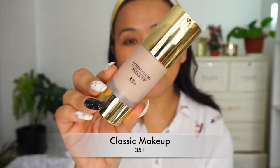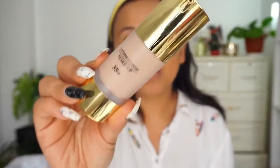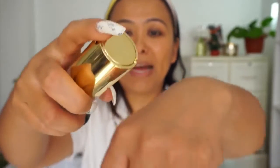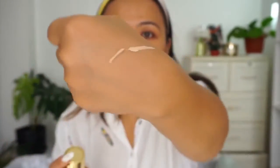So next up, we have another base product, and this is the Lambre Classic Makeup. This is a foundation and I really love the packaging. Can you see the pump? The pump looks like that. So I'm just going to take a very small pump like that. And this one is quite light for my skin, so I'm going to be using this instead of my concealer.